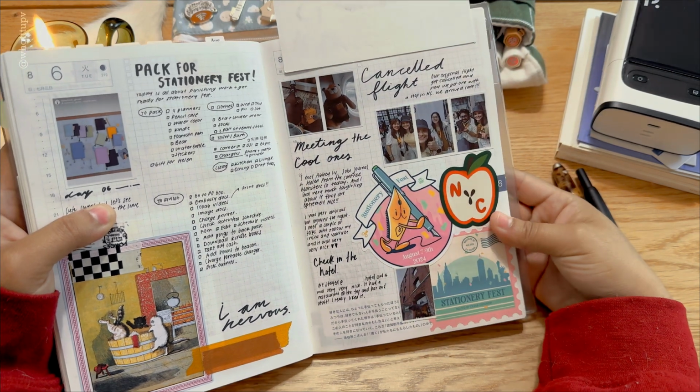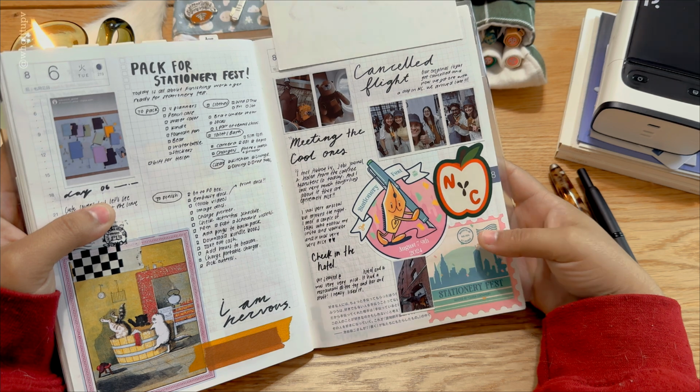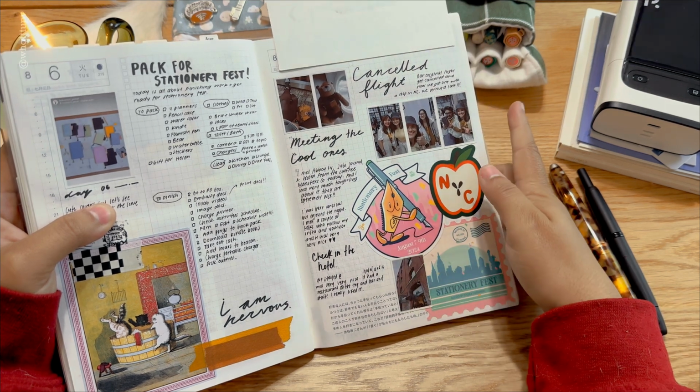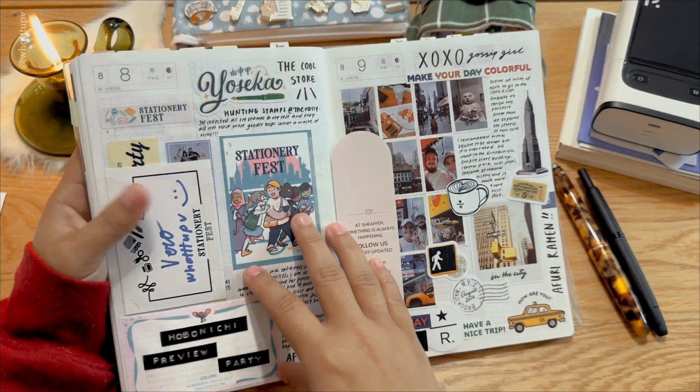It was my first time actually going to Stationery Fest, because it's the first time they made it, but also my first time going to Yoseka Stationery. So it was pretty nice. And I went with my husband. We had a lot of fun.